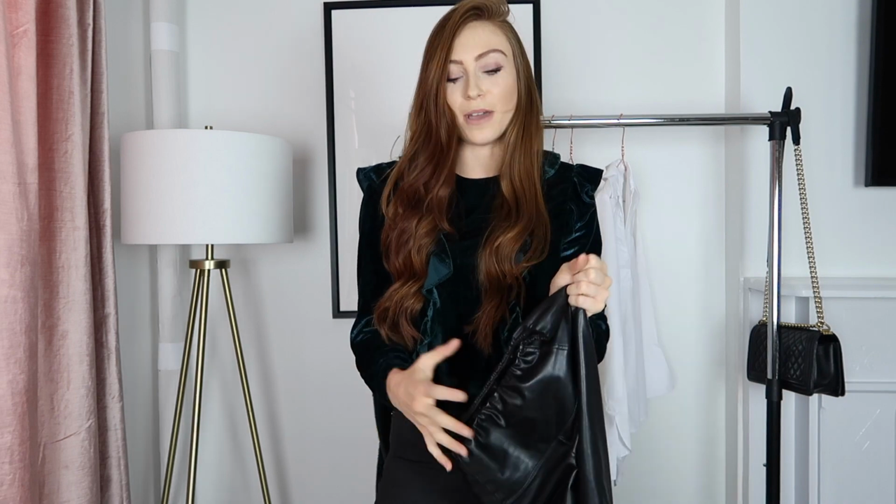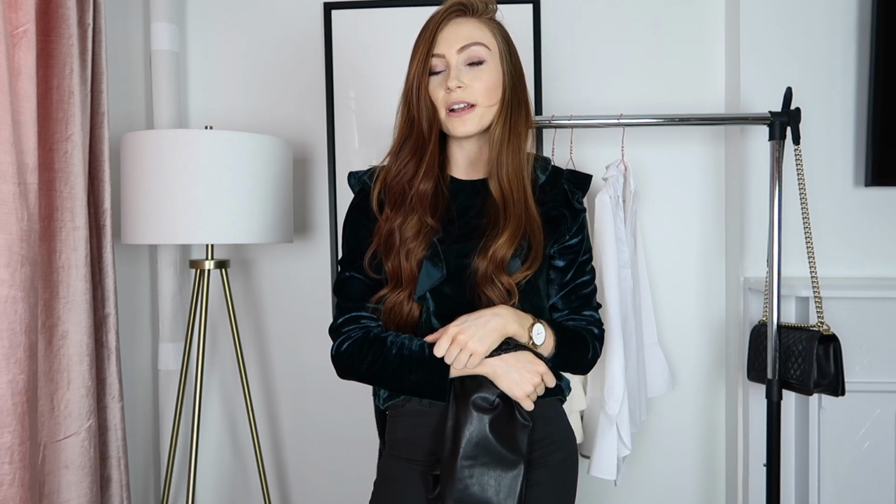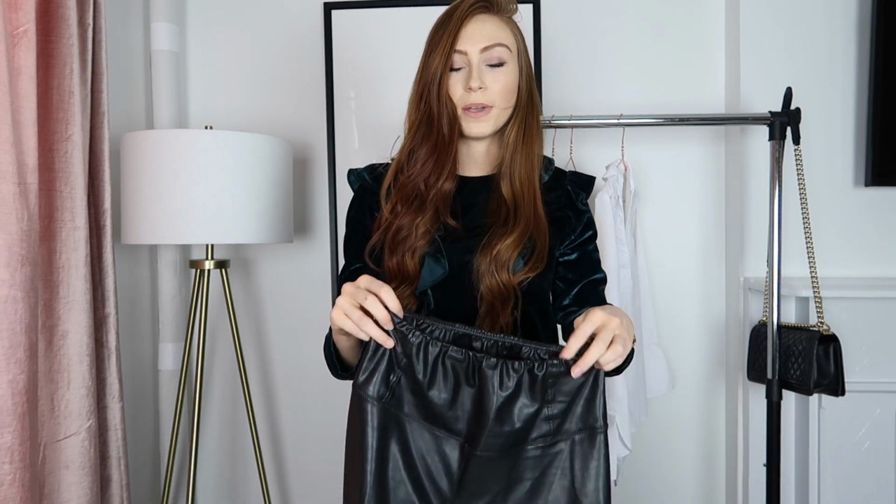These ones look so nice on. They're like stuck to your legs, but in a nice way, not in an unflattering way, in a really nice flattering way. So I love them. I think I've had these for, I want to say 2 years, maybe 2.5 years. I got them when I moved to New York, basically at the beginning.